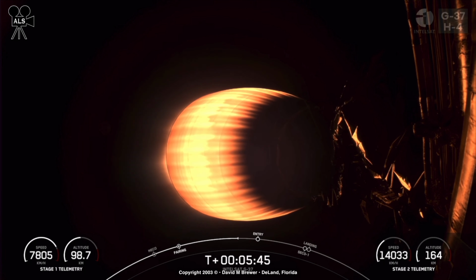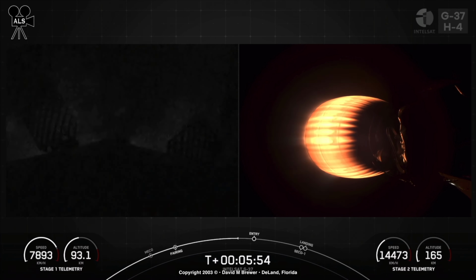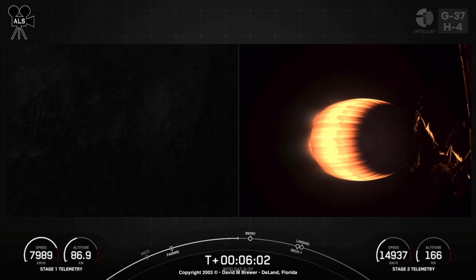You can see that beautiful orange glow of the MVAC nozzle extension. That's one of the methods that the nozzle uses to cool itself during burn. Again, on the left side of your screen is a view of the first stage. Should be starting up for the entry burn in just around 15 seconds.